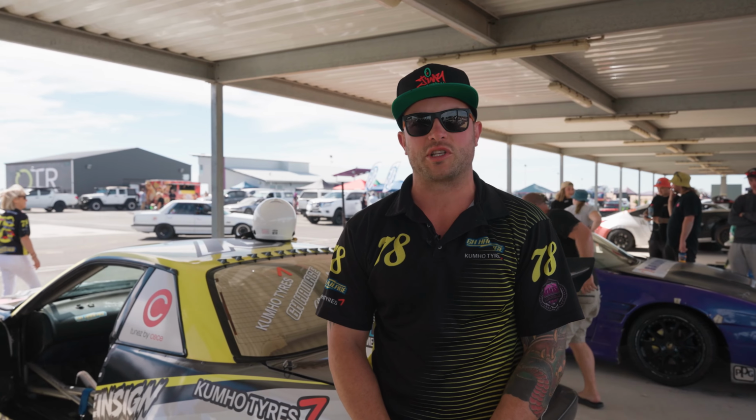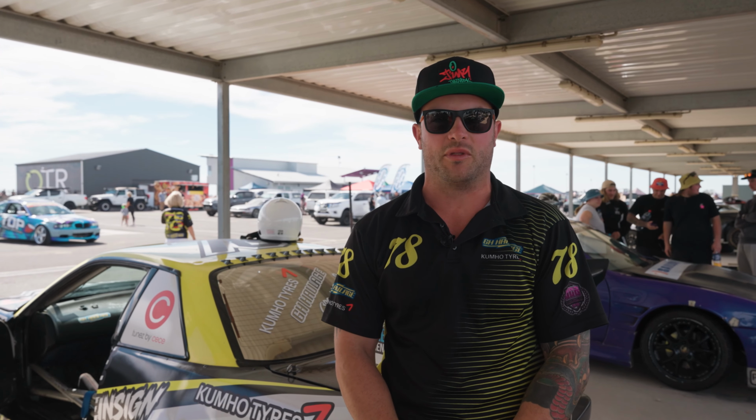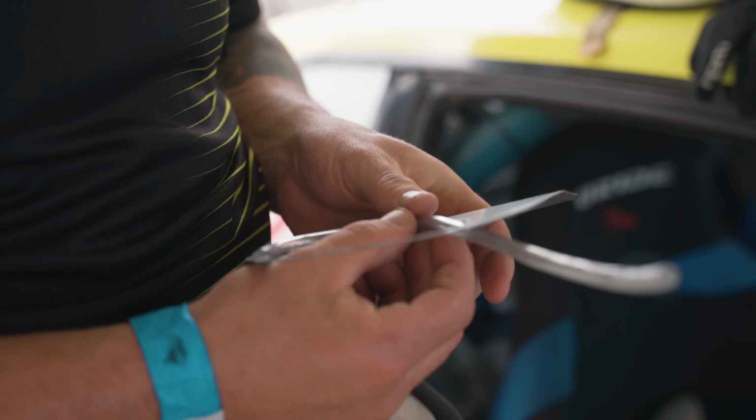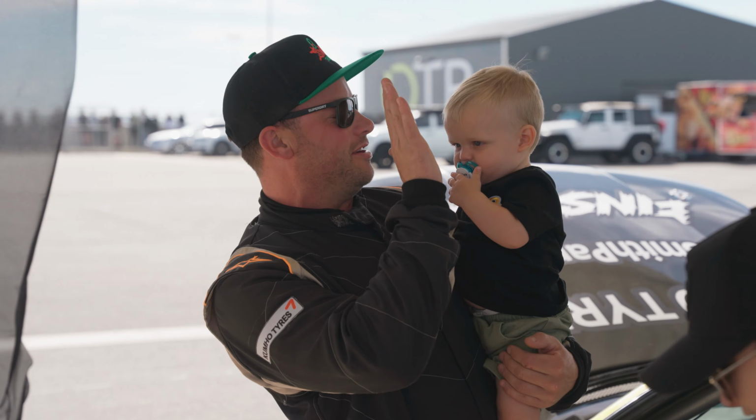Took the car out for a couple more laps this morning. Car feels absolutely great. The gearbox boot has come off again, so hopefully we can get all the oil off it, make it a bit grippy and make it stick, and we should be good for the battles.